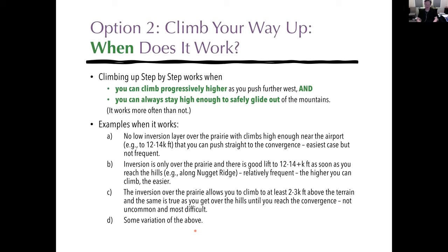So it doesn't work if you can't, but most of the days you can. The thermals will reach higher as you get further west, not always, but on most days, the thermals will get higher because the terrain gets higher, and the westerly air that is coming in is drier, and the cloud base, the thermal heights, progressively keep increasing as you get further west. But you always have to stay high enough to safely glide out.